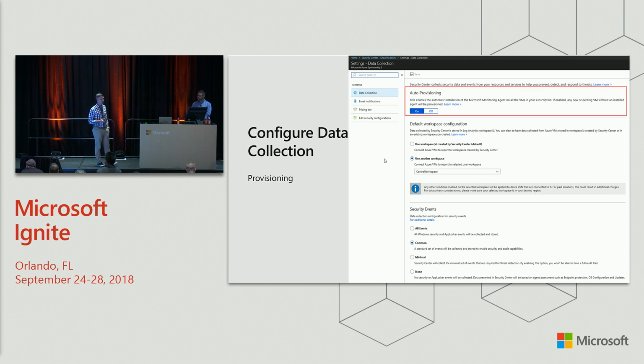But we have a capability to auto-provision. So if you have a smaller environment, maybe not as advanced, we recommend that you turn on auto-provision. Any new VM that gets spun up, we will deploy that agent for you. You don't have to do anything. We will deploy it. We will configure it. We'll talk about the other part of the configuration here in a second. So super easy to do.